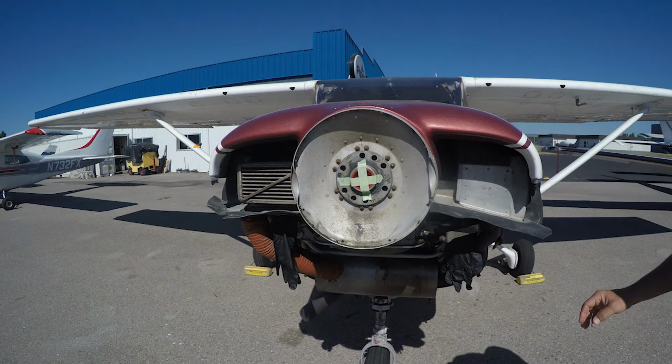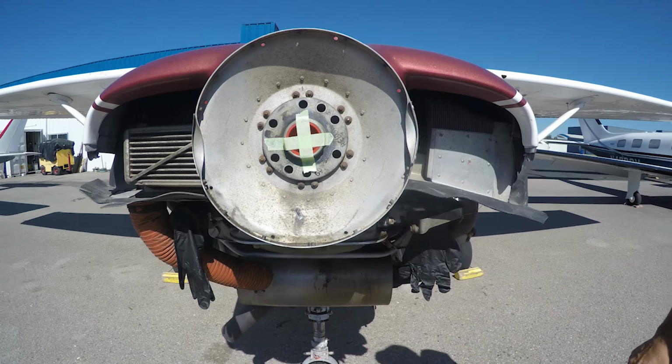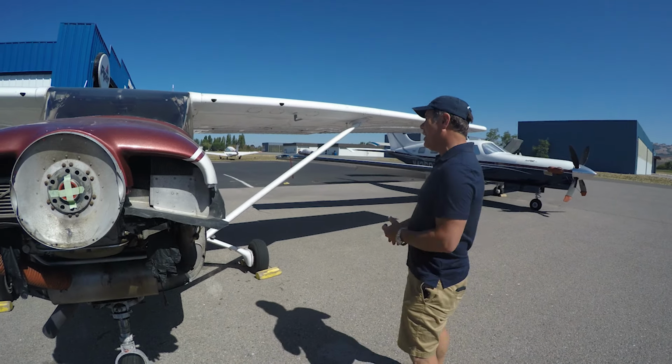You can see the other part. We got these little rubber gloves here. There's another piece here that had a couple little cracks that has to be fixed. So we're working on that.